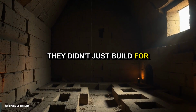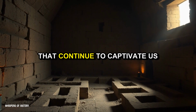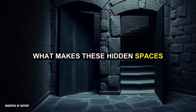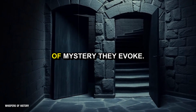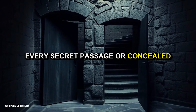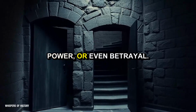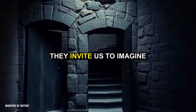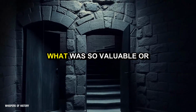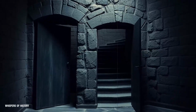They didn't just build for the present, they designed for the future, leaving behind puzzles that continue to captivate us centuries later. What makes these hidden spaces so compelling is the sense of mystery they evoke. Every secret passage or concealed room tells a story, whether it's a tale of survival, power, or even betrayal. They invite us to imagine the lives of those who walked these halls, to wonder what was so valuable or dangerous that it needed to be hidden away.